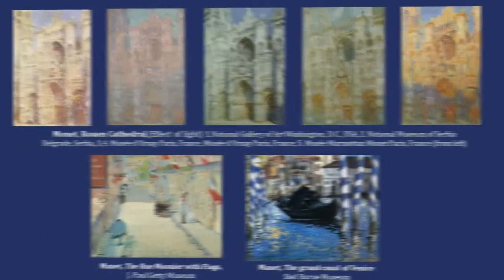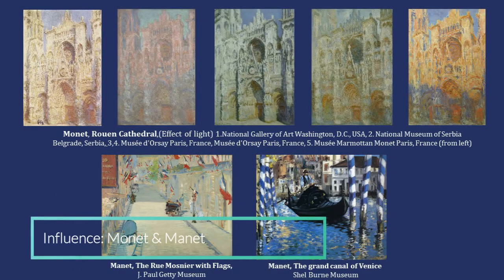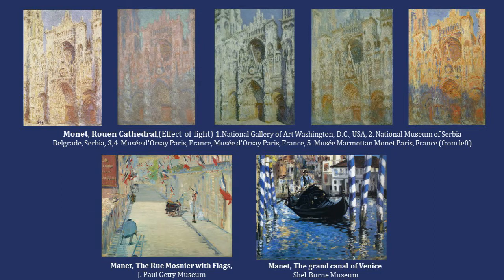Pissarro was influenced by Monet and Manet. His Boulevard series paintings can be compared to Monet's Ruined Cathedral and the Saint Lazare paintings. Similarly, it can also be compared to the urban landscape paintings of Manet.